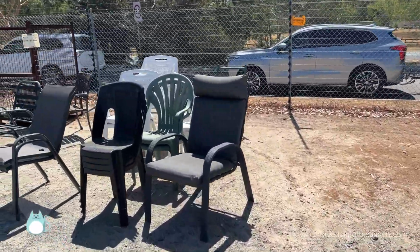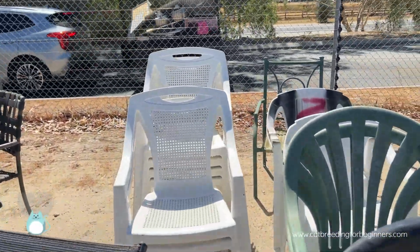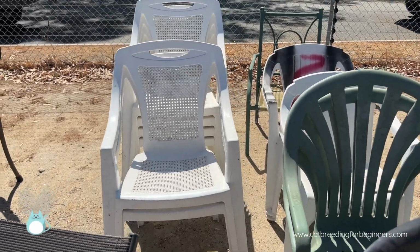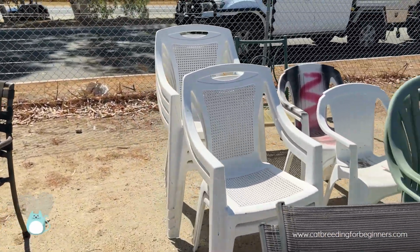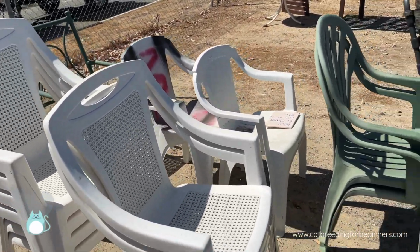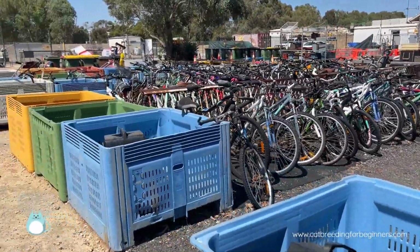These plastic chairs, I love these. We have a lot of these and I've bought them new, but you can also get them here secondhand and they are dirt cheap, literally dirt cheap. They get lots of them and sometimes you can get ones that are matching. So if you had a couple of different cattery pens, you can get a set here and have them matching, which is really cool. Lots of lawnmowers and bikes, which we don't need, but something that might be useful to you is kids play equipment.